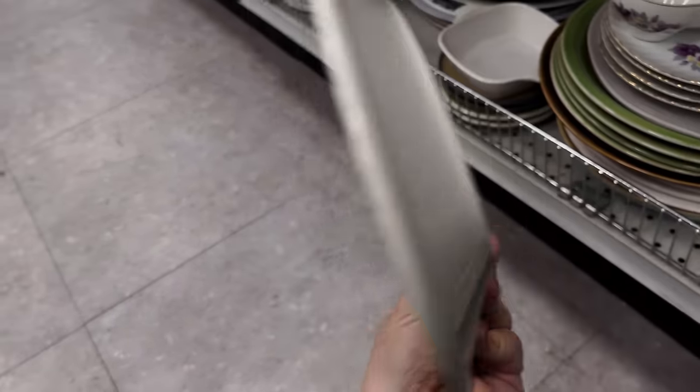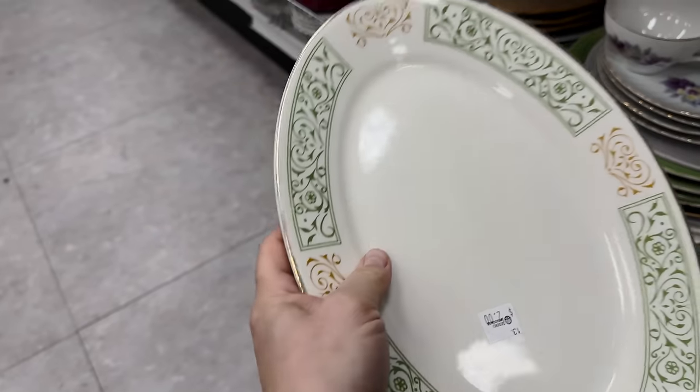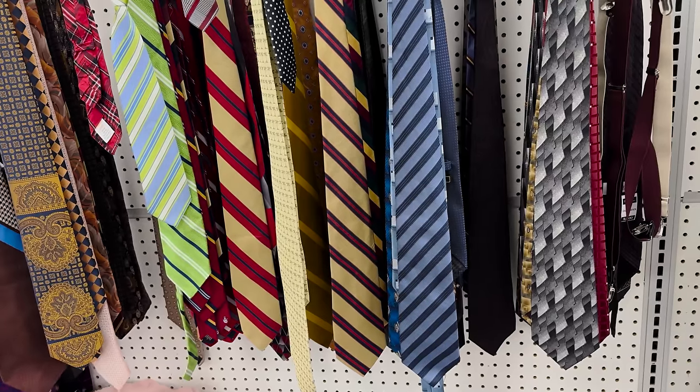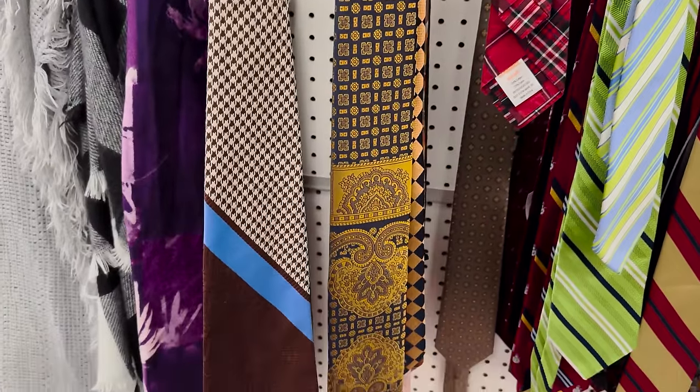Seriously, somebody with a ton of Homer Laughlin, this is like best china. This is heavy, this platter. Only $2. Somebody with a ton of good stuff donated. Look at all these ties they got set up here. Look at these big old thick vintage polyester ties.